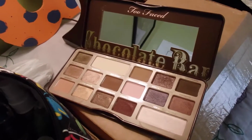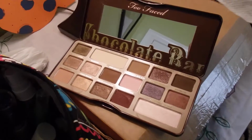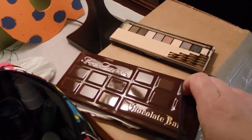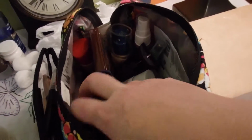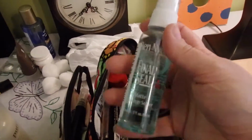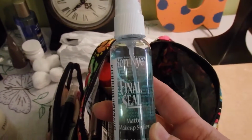There's just some fun sparkly colors that I don't normally wear a lot, but you know, for Disney you kind of want to sparkle a little bit. You know, if you're going to be a princess, you got to sparkle. So anyway, these will actually go in here. Oh, one thing that I think is really important for wearing makeup at Disney, if you're going to, is setting spray. This is pretty great stuff, I think. Anyway.